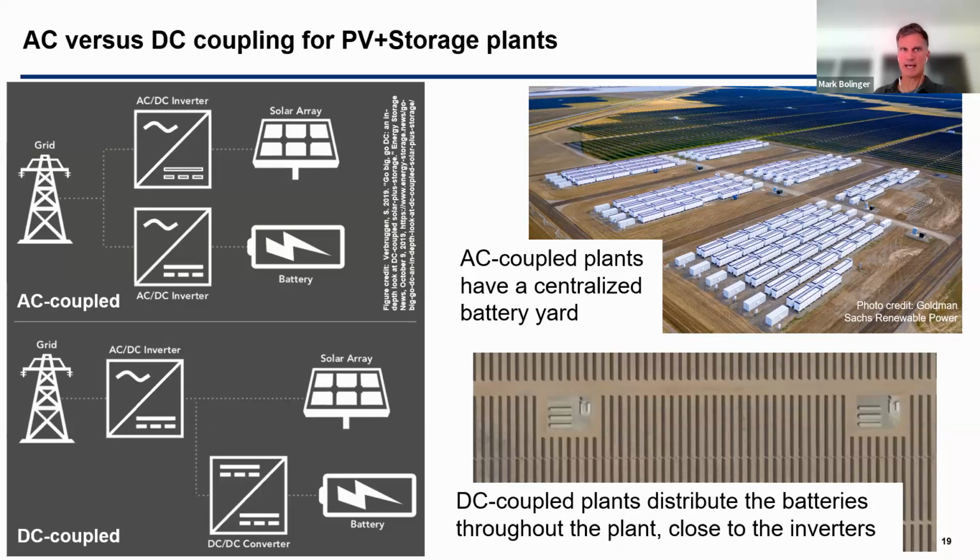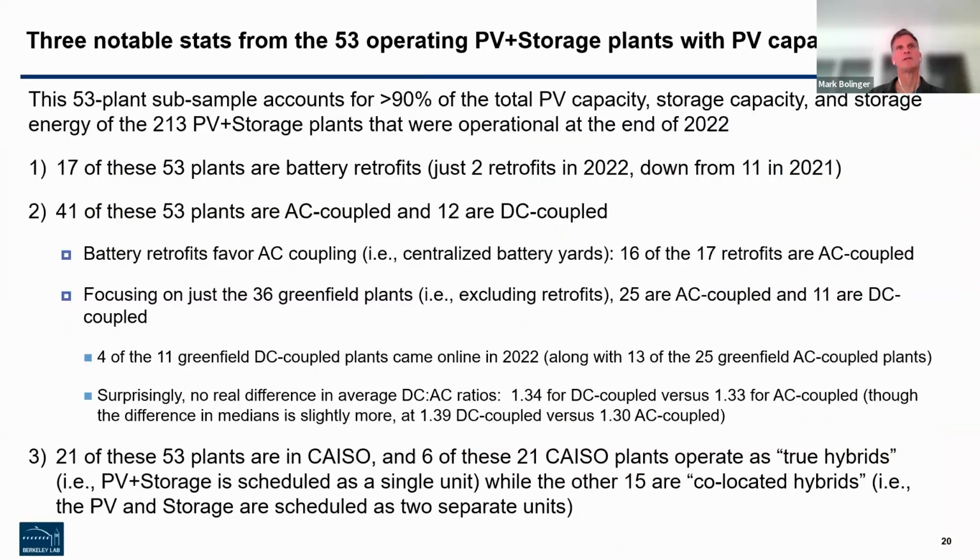Each of these approaches has pros and cons, and I don't think it's really possible to say that one is necessarily superior to the other. So one of the things we like to do is look at the prevalence of DC versus AC coupling in the market.